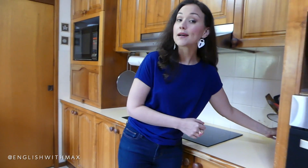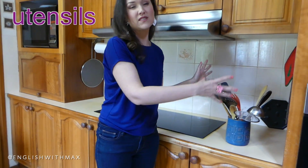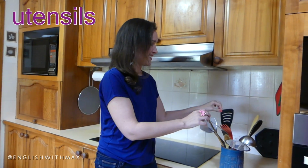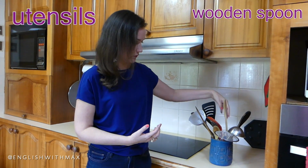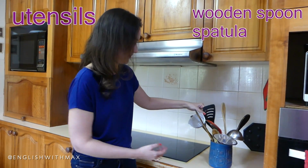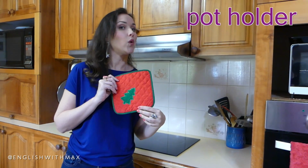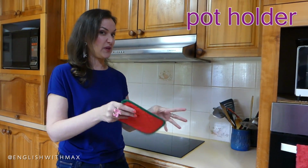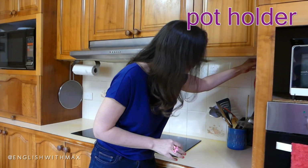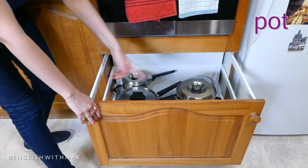Over here we have some utensils. Utensils is a general word for things like this that we use in the kitchen, like wooden spoons and spatulas. This here is a pot holder for getting things out of the oven or picking up hot pots. Down here we have some pots. Those are pots.